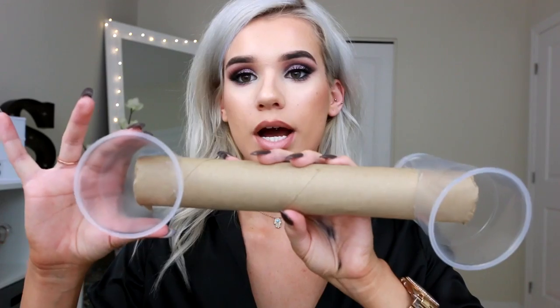I cut a hole in both cups and this is what it looks like. You just gotta cut a slit at the top to put your phone in and it should be a perfectly good working speaker. So let's play the music and see if it works.